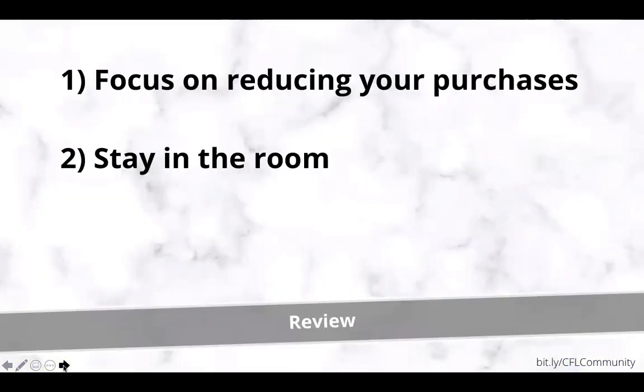All right, I'm going to move on and we're going to just recap some of the things that I've been talking about today. So the number one most important thing that you need to do when you are wanting to declutter is focus on reducing your purchases. It doesn't have to be something that you're buying with money either. Just focus on bringing less into the house. Remember, we don't want to have that 2 steps forward, 1 step back problem. And then you need to stay in the room. Don't try this multitasking thing. Stay in the room, get that job done.